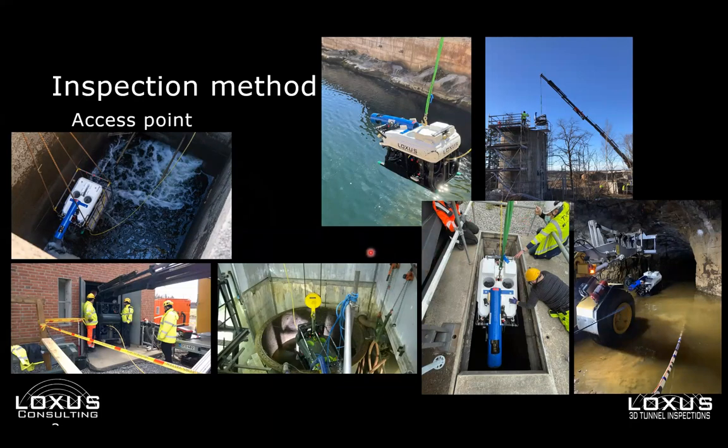But of course, not all facilities are built with the idea that they will be inspected, especially with ROVs. So sometimes you have to find unorthodox solutions, and sometimes these access points are situated inside buildings or housing. Hopefully you have a door or some kind of access point. There were cases where we basically had to make a hole in the wall to be able to access the point we wanted.